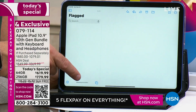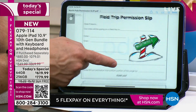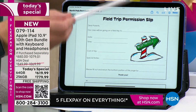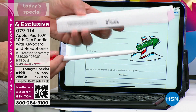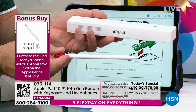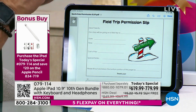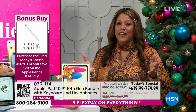But then when you come over to your email, and I encourage everyone to do that, log into your email when you get it home. Oh, this permission slip, I need to print it out and scan it and sign it. Guess what? I can fill it out right here on the screen, which, by the way, we have some Apple Pencils as well. So if you maybe already have an iPad, but you want to get an Apple Pencil, actually, better yet, you get the Today Special, and then you get the pencil. We're gonna take $20 off the pencil if you get the Today Special. That is the bonus buy, you guys. So pick up the pencil, save $20 there. Right. This is the day to save, okay?